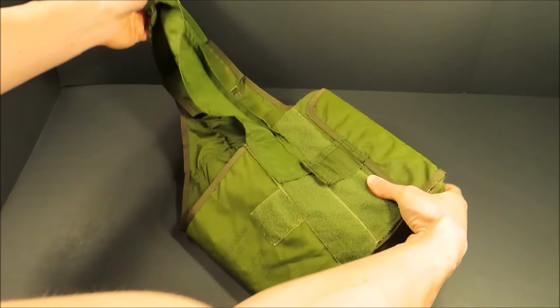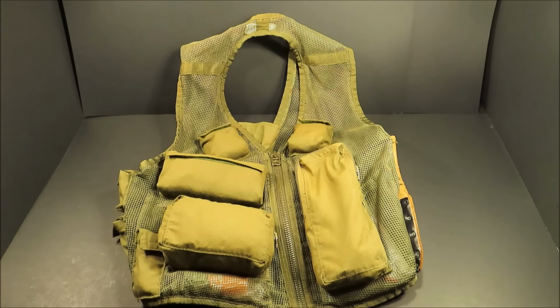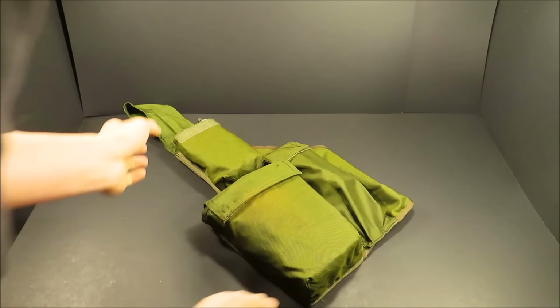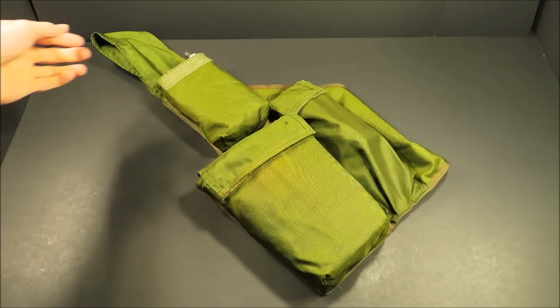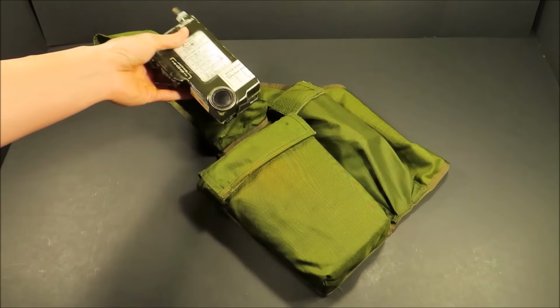Now, I'm going to briefly show you an SRU-21P vest so you get an idea of what that looks like. This is an SRU-21P survival vest. That's what replaced this thing. And this was supposed to replace the SEEK 2, the Survival Evasion and Escape Kit 2. We've checked that one out already. Now let's first start off by checking out this RT-10 radio.